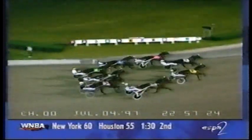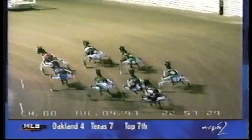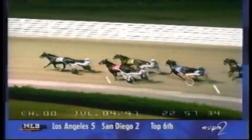Dominant Dream drives for the lead. Take Chances along the inside. Second, Lord Stormont toward the outside. Third, Slash on the rail. Fourth, Take Chances goes off stride.